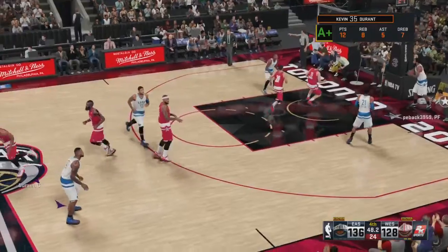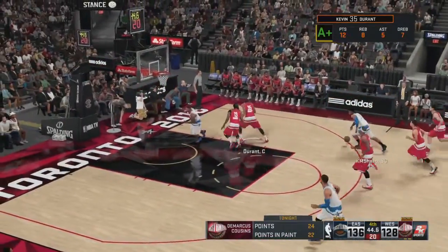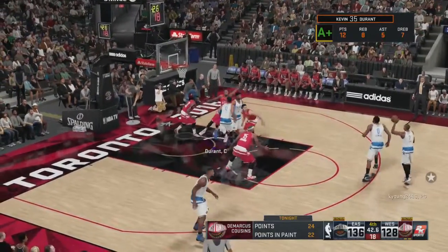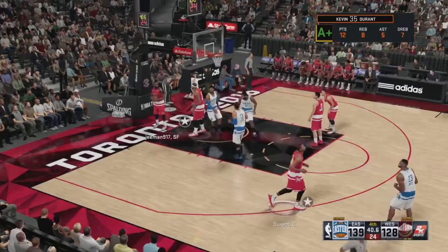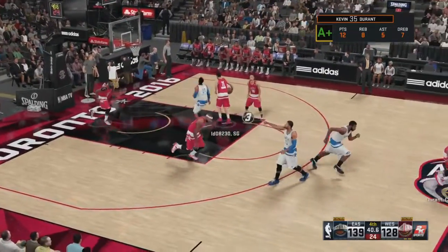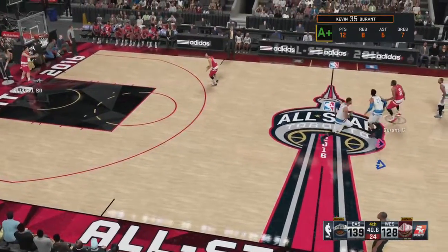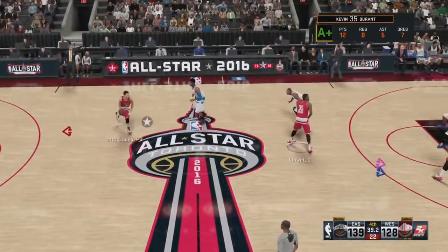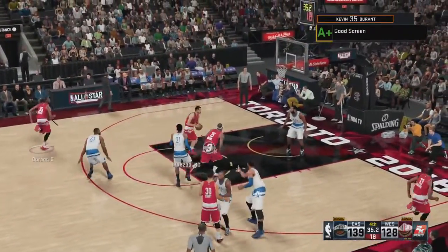Clark, this was a physical game. Yeah, but the awareness they had offensively to penetrate really was the difference. And you have to look back at this and see the huge game it was for James. Every time he shot it, it seemed like it was going to drop in. And if it didn't, everyone was surprised. 40 seconds left to play here in the fourth.